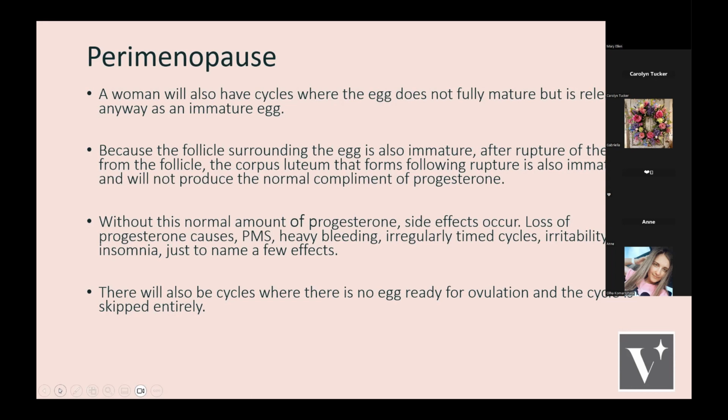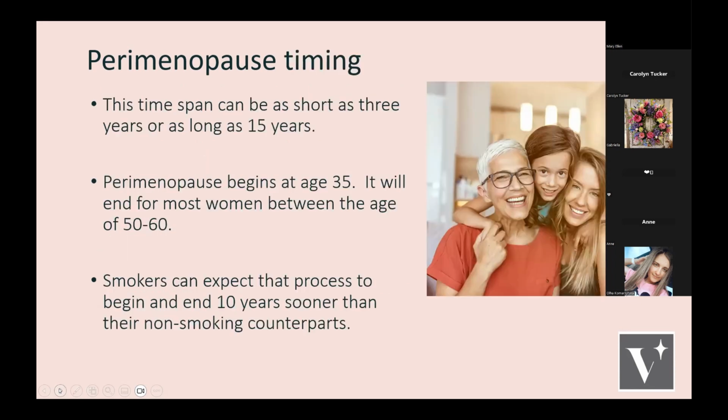And then, of course, there's times when the cycles may have no eggs ready, and that cycle can be skipped entirely. What sometimes also can happen is instead of skipping a cycle, women go into what we call dysfunctional bleeding. We don't have enough estrogen to build an endometrium, so a little bit is constantly shed. And of course, we don't have progesterone to help stabilize it and keep it in place. So we have this kind of continuous spotting that goes on. And so this time span can be short. It can be as little as 3 years to as long as 15 years.